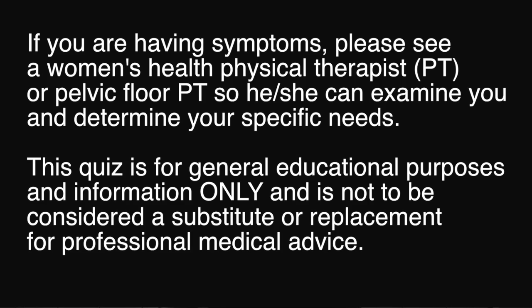So please note first, if you are having symptoms, please see a women's health physical therapist or pelvic floor physical therapist, so he or she can examine you and determine your specific needs. This quiz, again, is for general educational purposes and information only and is not to be considered a substitute or replacement for professional medical advice. Think of this as a starting place and a way for you to begin self-treatment at home while you're waiting for your first physical therapy appointment.